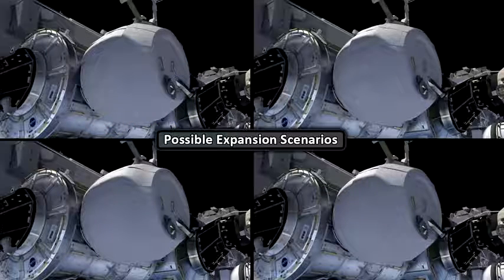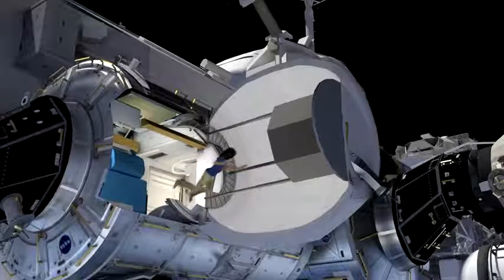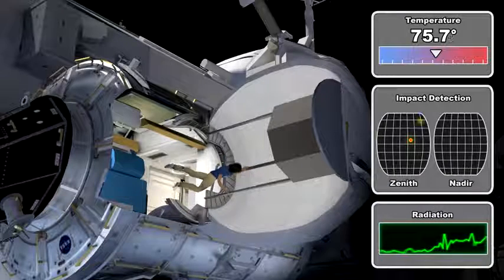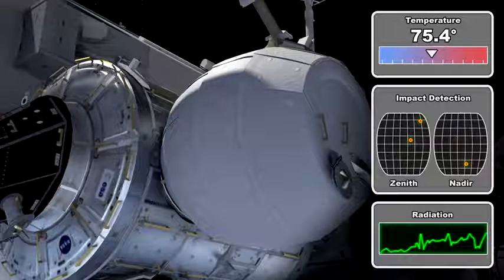Once BEAM is fully expanded, the crew will pressurize it and test it for leaks. After this, BEAM's pressure will be equalized with the station pressure, and the crew will enter BEAM and install sensors. The ground-monitored sensors will autonomously collect thermal, impact, and radiation data throughout the 2-year on-orbit life of BEAM.